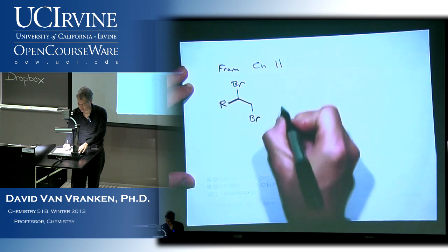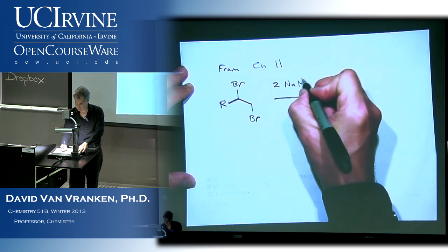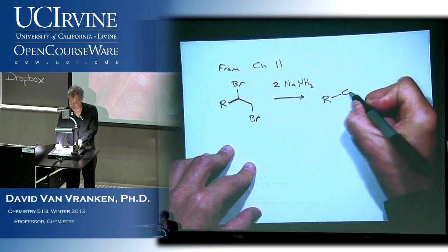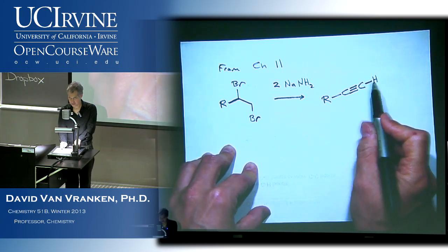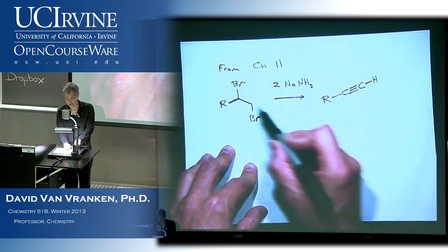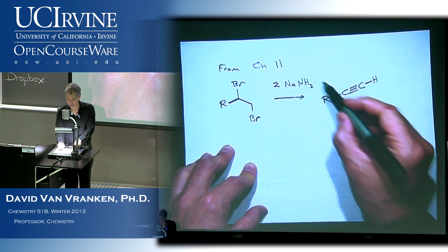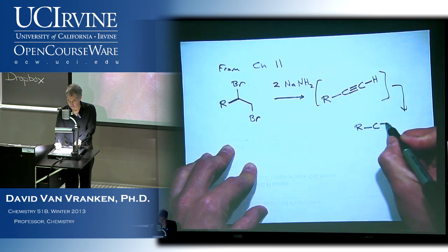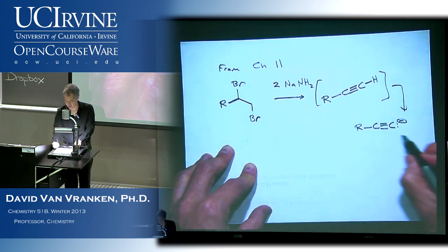So when you have a system that looks like this, and you treat this with 2 equivalents of sodium amide, what happens typically under these conditions is, as you generate the product, which is an alkyne, because sodium amide is also a reagent for deprotonation of this, you're going to have problems. Maybe I was lucky or very clever, I never talked about terminal alkynes, I showed an internal alkyne. But when you apply this double elimination reaction to make a terminal alkyne, you have to worry that the sodium amide can come back in and deprotonate this terminal alkyne. And that's going to chew up one of your equivalents of sodium amide, so you won't have enough left over to do the double reduction.